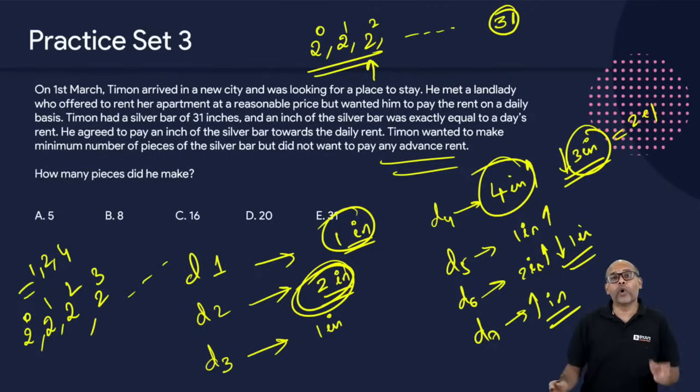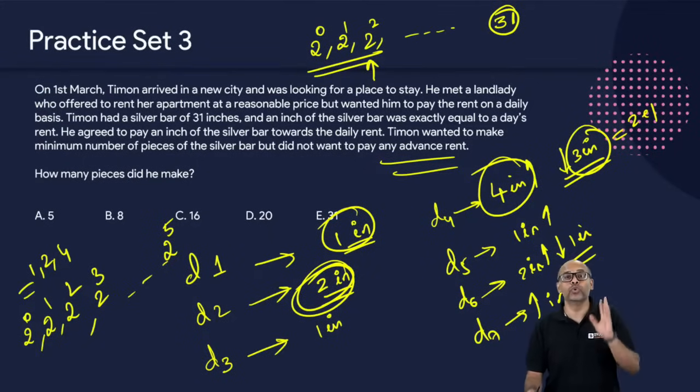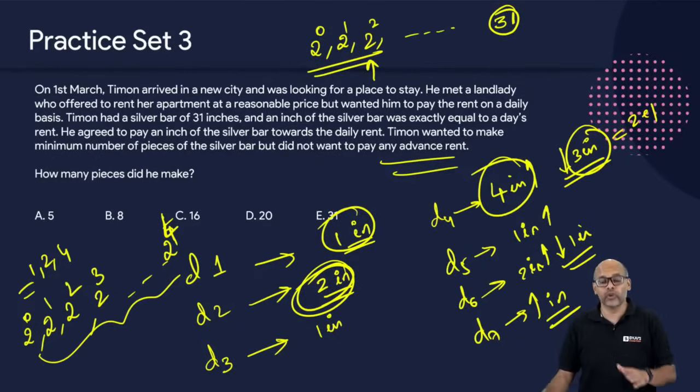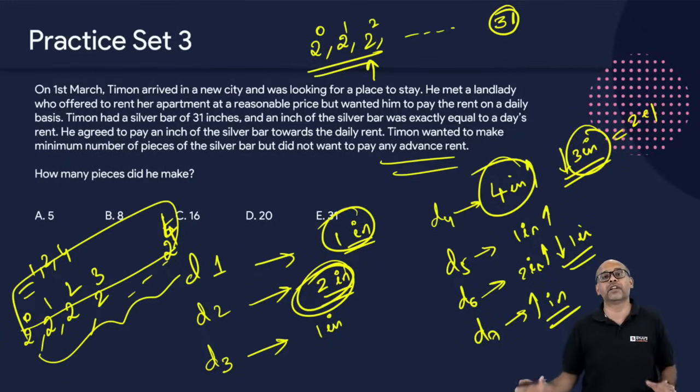Like this, what is the last cut you will make? You will go up to 2 power 5. 2 power 5 is 32. So you need to make these many cuts. No, sorry, not 2 power 5, 2 power 4. You can't cross 31, right? Because you have only 31. So 2 power 4 is here to here. Totally there are 5 cuts that you will make.